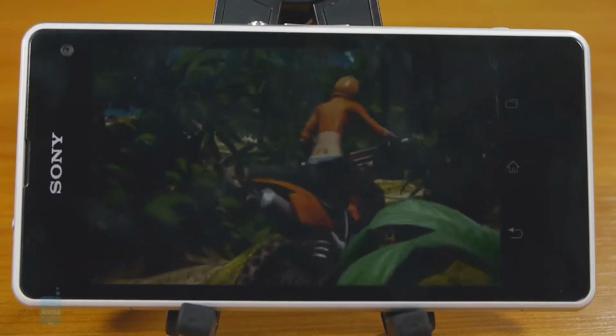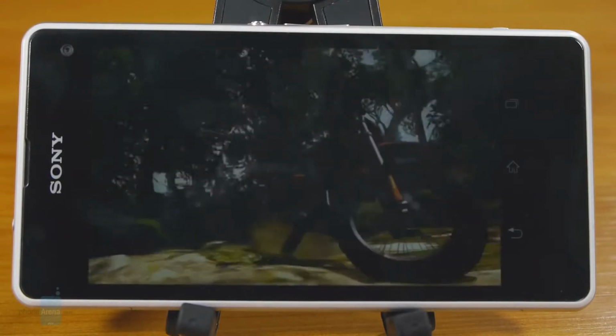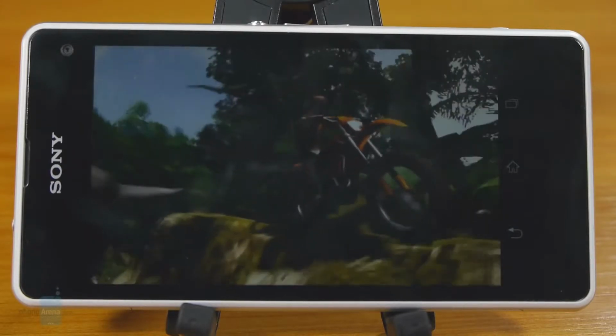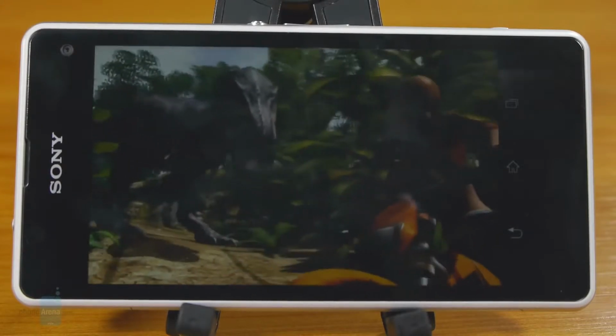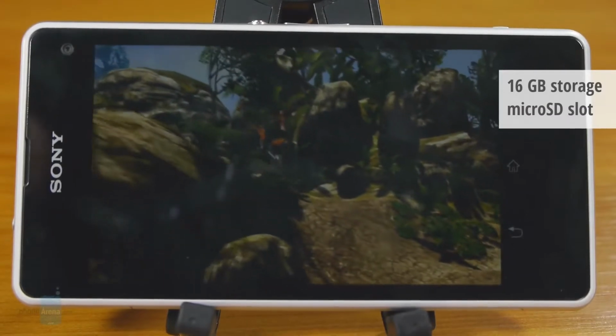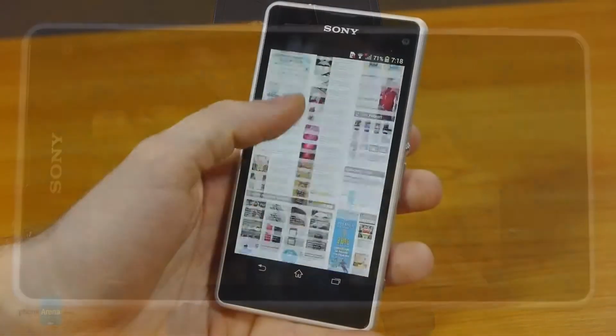Sony has installed a healthy 2 GB of RAM on the Xperia Z1 Compact, which guarantees smooth performance even when you have multiple heavy apps running in the background. The Compact comes with 16 GB of internal storage, but thankfully it also gives you the option to install a microSD card for additional storage space.